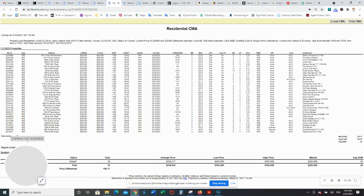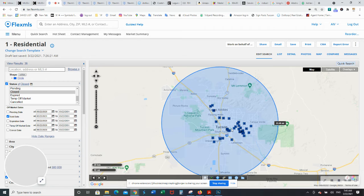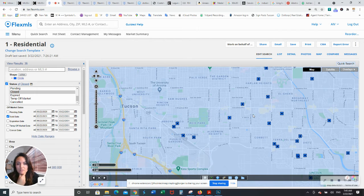So when I pull my comps, I'm looking at a lot of different situations. As you can see, I'm going to pull this up. There are a lot of different types of subdivisions. Subdivision is neighborhood. So when you look at a map, for example, if I try to zoom into something, as you can see, there's different types of neighborhoods or different types of communities: Harlan Heights, Alvernon Heights, Broadway Northeast, Corbett.